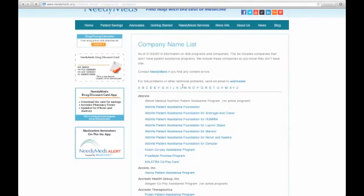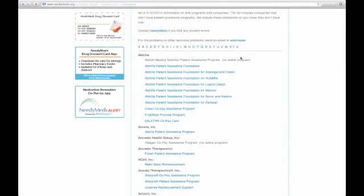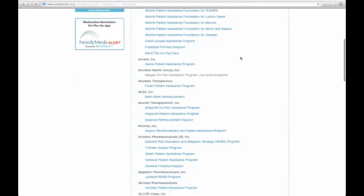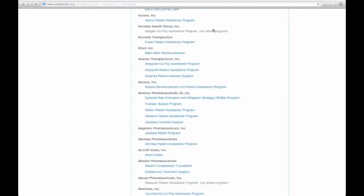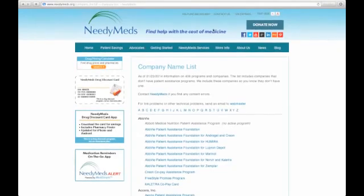So here you can see all the pharmaceutical companies. You might notice that some of these have no active programs and they're not an active link. We leave those there as a heads up to you that either a program has closed or we called the company and they never had a program. So we just want to save you the time of doing research. That's why we leave those there, and that's what that means when you see that.